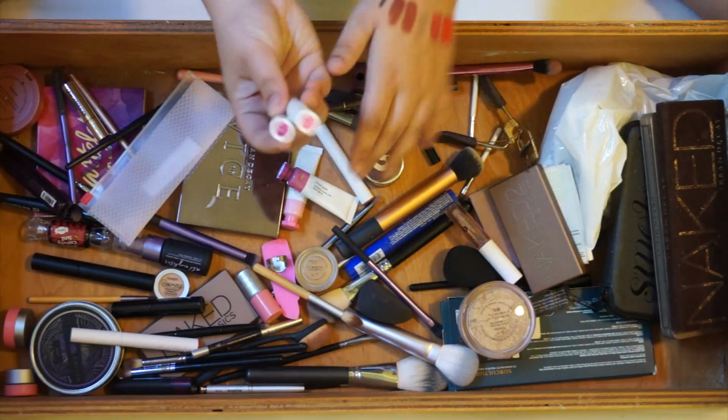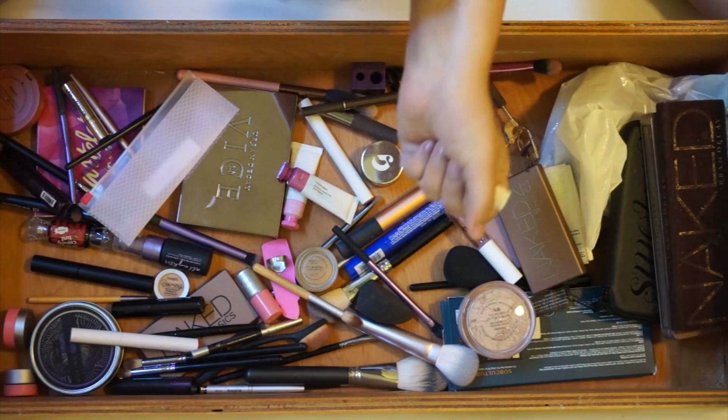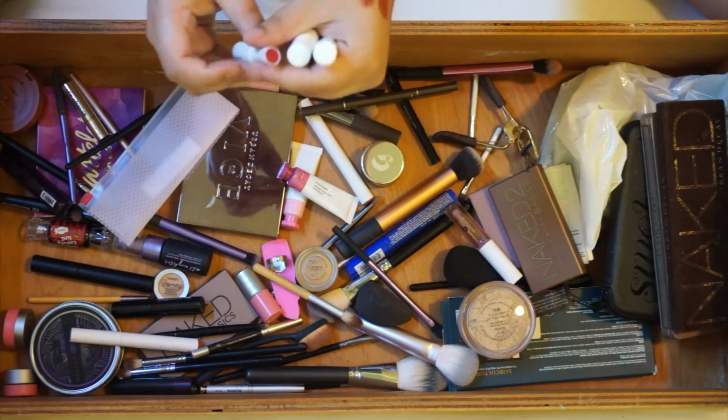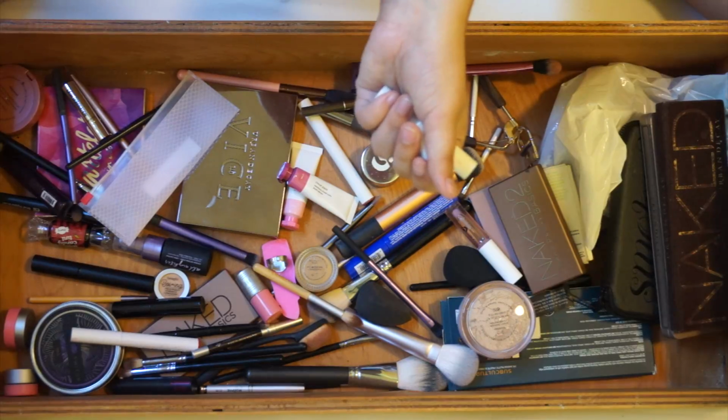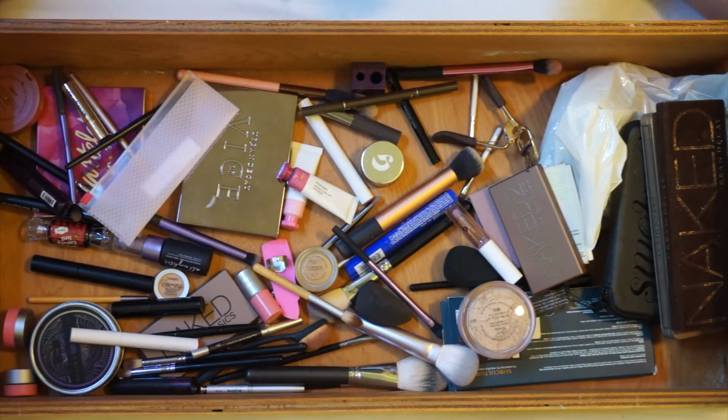And we have Jam and Crush, the last two Generation Gs. And I don't know, I like Jam, kind of, not crazy about it. And I have to be in the mood to wear either of these. I think I'm just gonna pass both of them on.